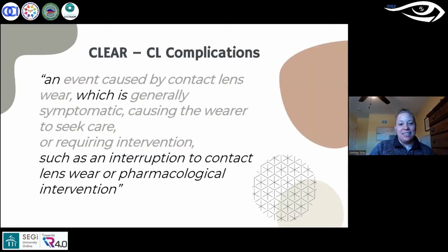Let's move on to contact lens complications. We know that complications are basically any adverse event caused by contact lens wear. Generally, our patients are symptomatic when these happen, and they seek our assistance, right? These are the patients that call your office at 3 a.m., or are on your emergency line, usually at Friday at 4 p.m. or while you're on vacation, right?